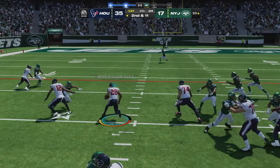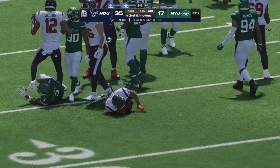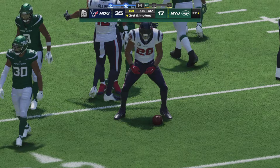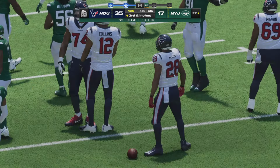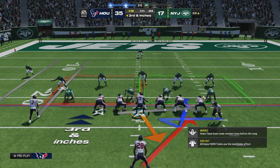But all game long, he's seen the holes, and they've been huge for him. Kind of like a baseball hitter in the zone. The ball seems bigger, and he's just whacking it. These guys, they've got it going today. Here comes 3rd and about a foot.